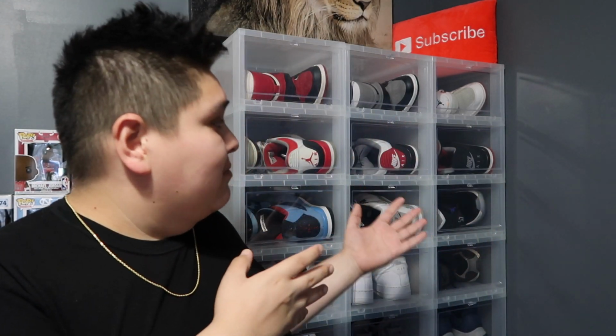No particular order whatsoever, but I just want to show you guys, as you can see from behind me, I do have my sneaker collection right here. And I want to show you guys just my top 5 favorite sneakers in my collection. So let's go ahead and dive right into the first one. Again, no particular order. These are just my top 5 sneakers in my collection.